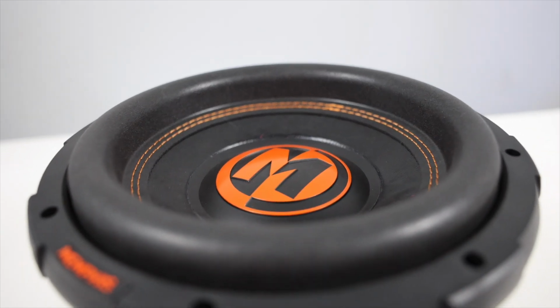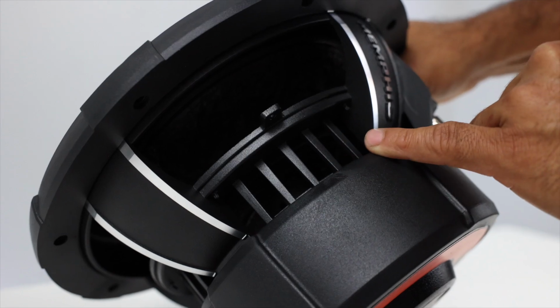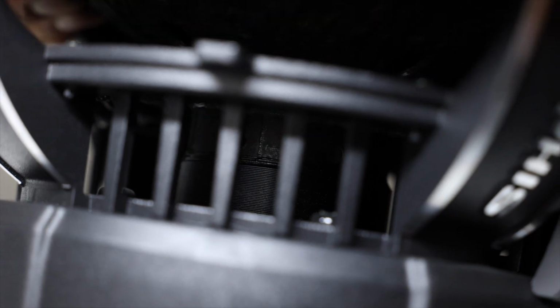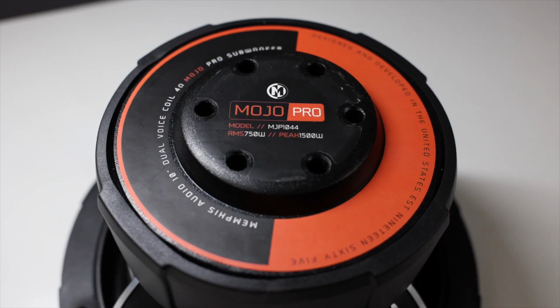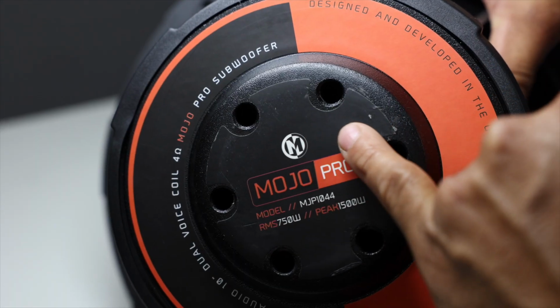As mentioned, the paper cone is thick and rigid with double stitching around the foam surround. The basket is made of die-cast aluminum, and there's plenty of ventilation for the voice coil with this basket design. Also, the magnet has the direct vent voice coil cooling design, allowing even more air to pass through. Okay, so let's grab the SPL meter and check these things out.